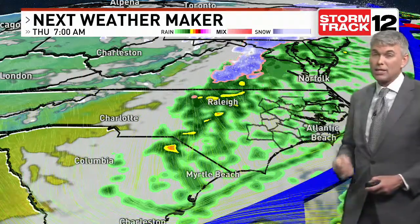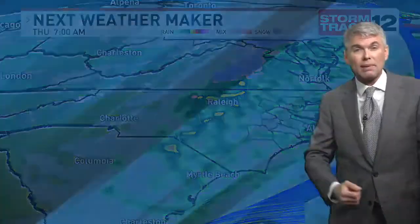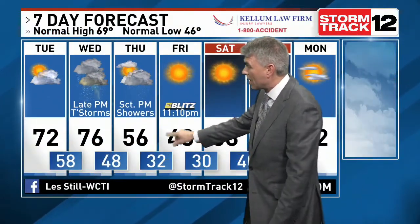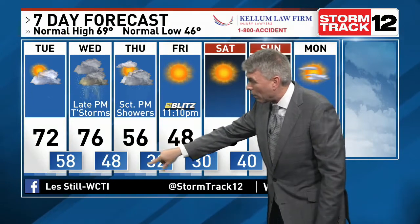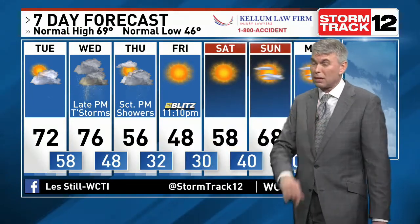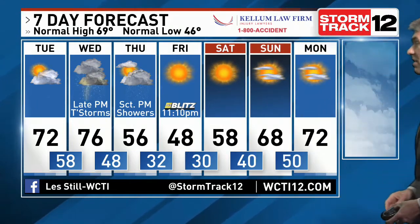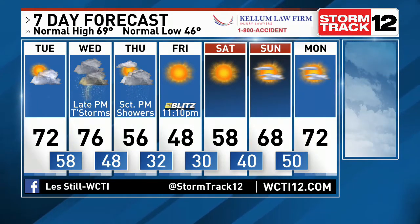This is going to be a short, sharp cold shot coming our way, but we're going to be looking at temperatures by early Friday morning and Saturday morning at or below that freezing mark. So keep that in mind if you've got any tender plants out there. Barely near 50 for a high on Friday, and then we warm up a little bit as we head into Easter weekend.